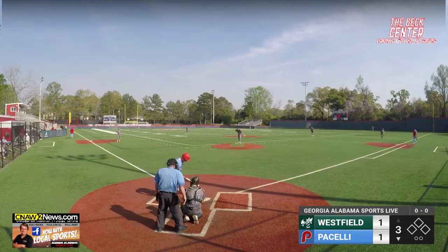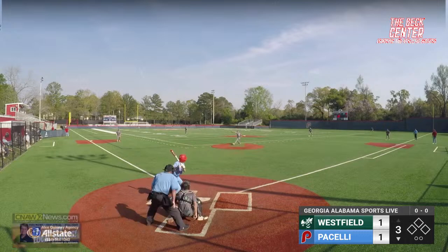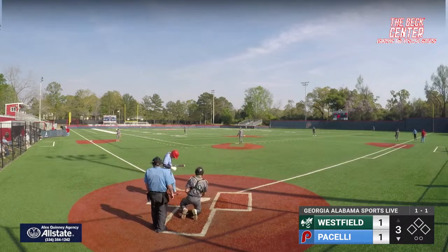As I mentioned, the Vikings bats have been working. They got 3 hits already this game. 1 run on 3 hits. Here comes the 1-1. Breaking ball up high. Thompson had to duck a little bit. So 2-1 count on Levi Thompson.